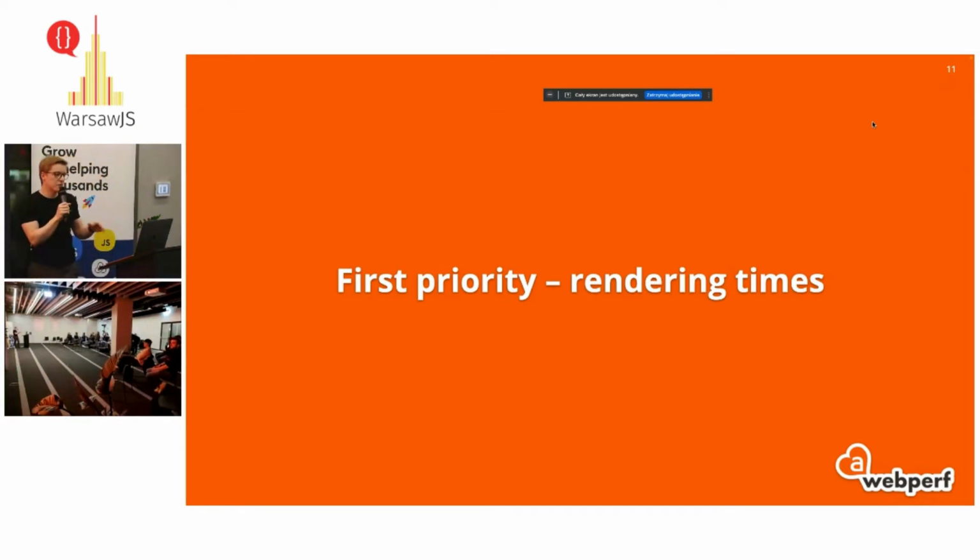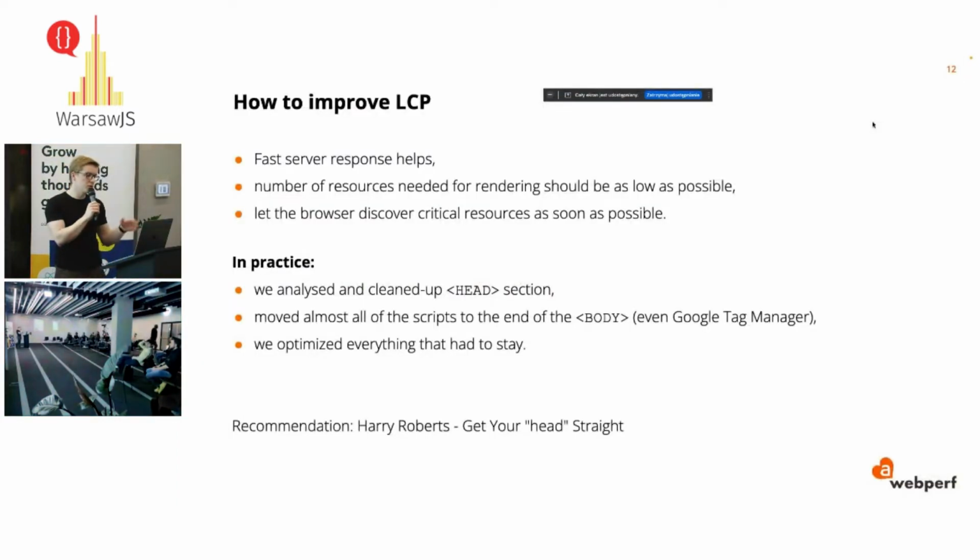All right. So we set out to start with rendering times. This was our first priority. And if you go to the internet and check how to improve the LCP, this rendering time, you'll find a lot of resources. So I don't want to be repeating them here, but they all boil down to those 3 points. First of all, if you can have a fast render from the server, every millisecond that you save there will give you more time on the front end to do what you have to do.